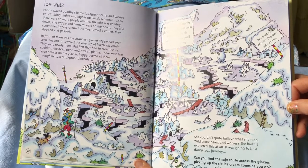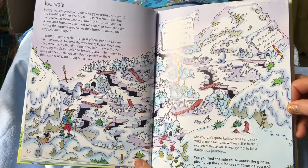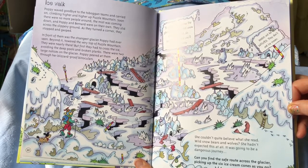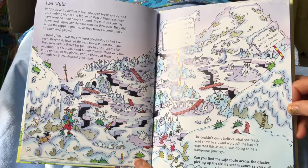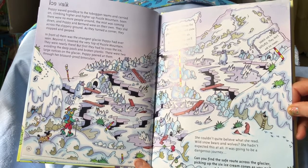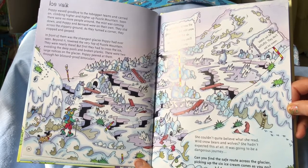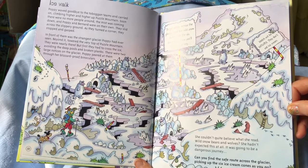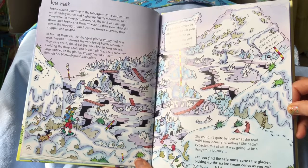They don't eat ice cream. She couldn't quite believe what she read. Wild snow bears and wolves? She hadn't expected this at all. It was going to be a dangerous journey. Can you find the safe route across the glacier, picking up the 6 ice cream cones as you go?